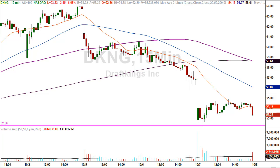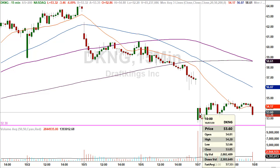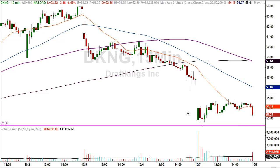If you're questioning the trade, then it's off the table. Not to say it won't work anyway. We just love the ones that come straight into the number. The ones that bounce around and give you the deal, that's the problem. The high over here in this candle was 54.20. So they bounced away doing the deal.